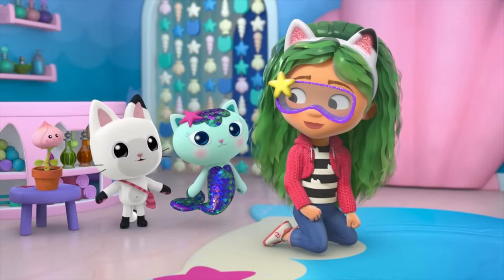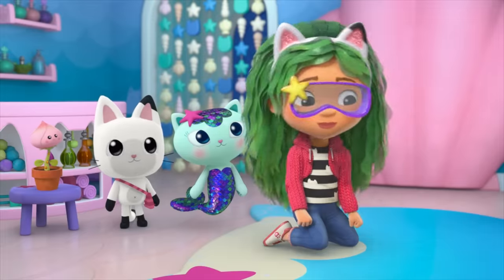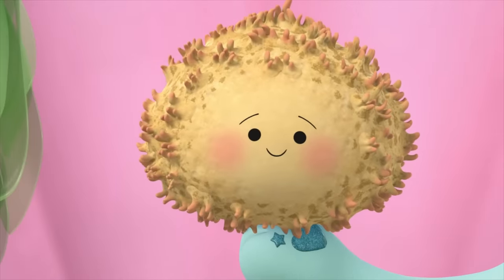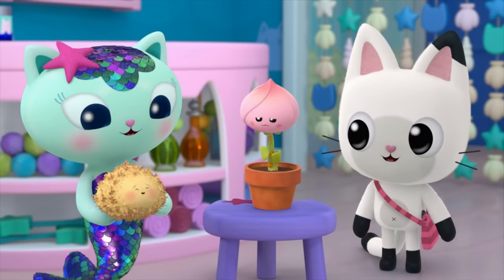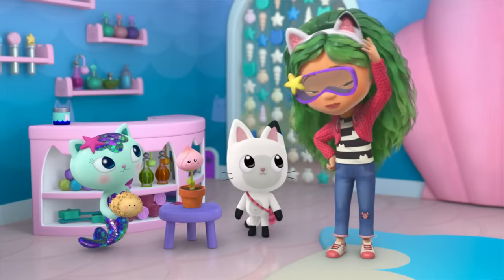Did you find any sea sponges? Nope. I didn't see anything. Oh, I'd know that giggle anywhere. A sea sponge! Hello there, you giggly little guy. Yeah. Your seaweed hair worked. My hair always comes through in a pinch.